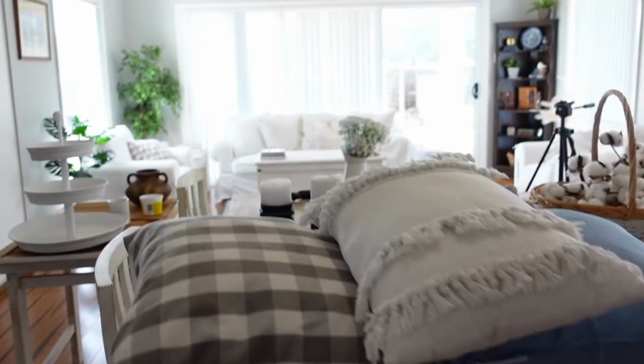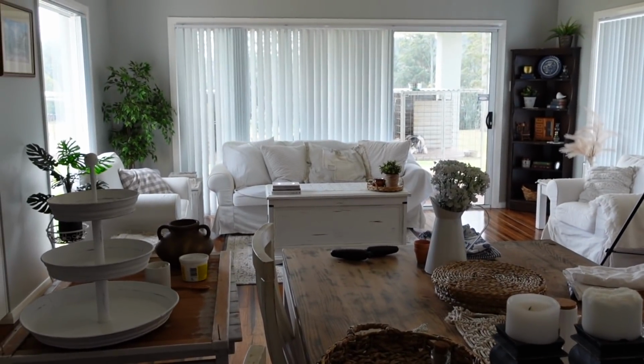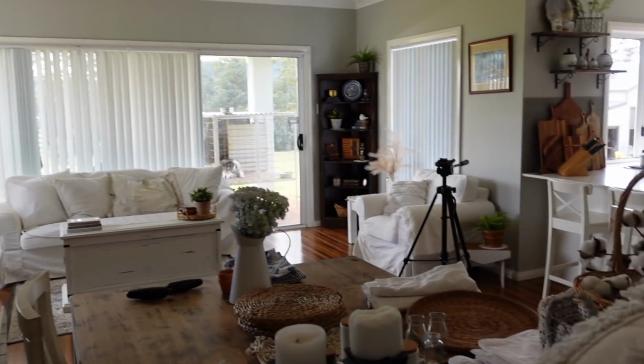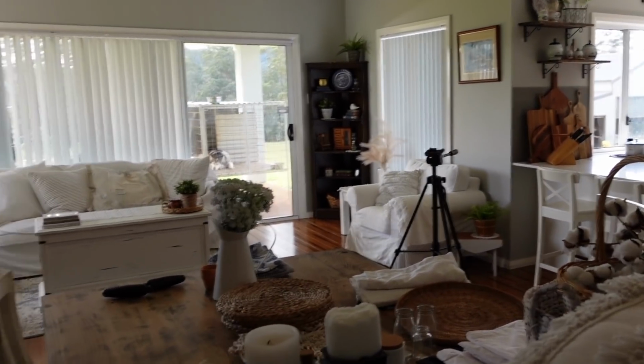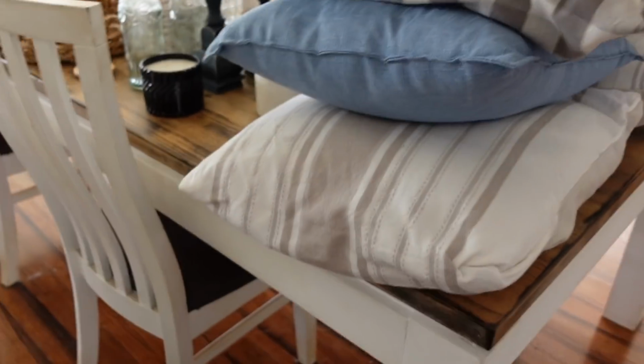I just figured, because they always end up on the floor anyway, I just want 4 cushions on the big couch, because I do actually use those and they're really comfy when you're lying on the lounge, and then 1 small cushion on each of the single chairs. So all of these excess ones, they're all going.